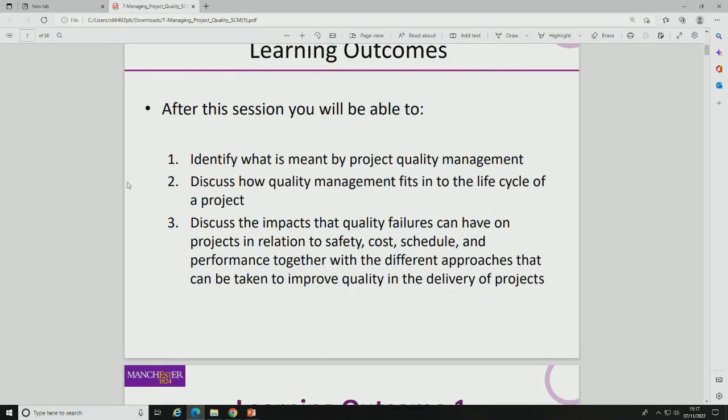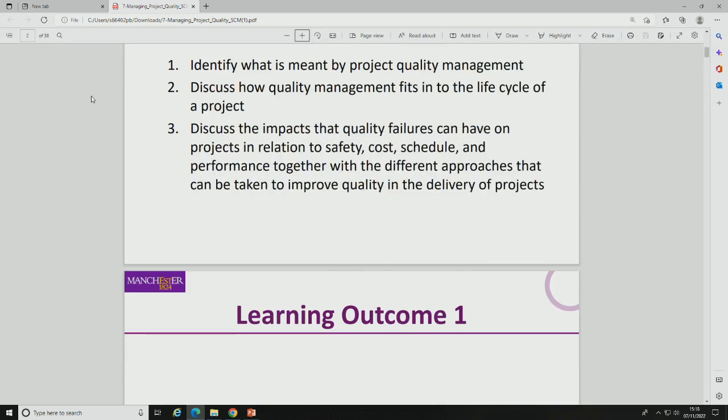So today, what are we going to do? Well, we're beginning to see what is meant by project quality management. We're going to look at quality management in terms of the life cycle of a project. So quality means something at each stage of the life cycle. And we're going to look at that in terms of the pandemic. And then we look at the impact of quality failures on these different things, which, if you might recognize, are the iron triangle. Remember the safety, cost, schedule and these things.